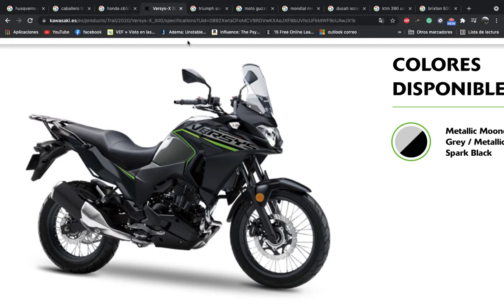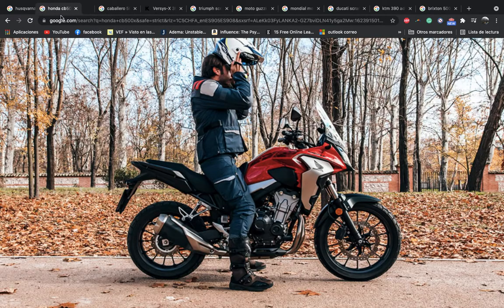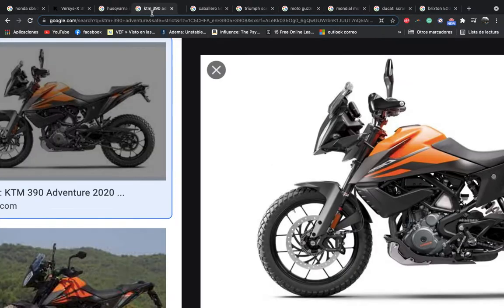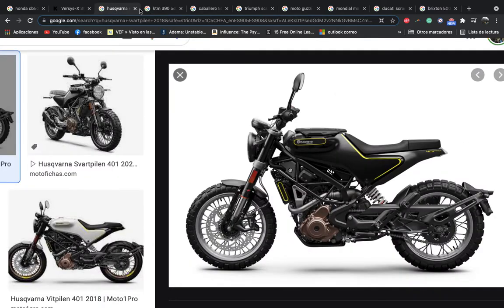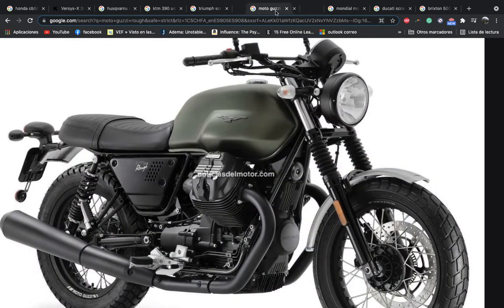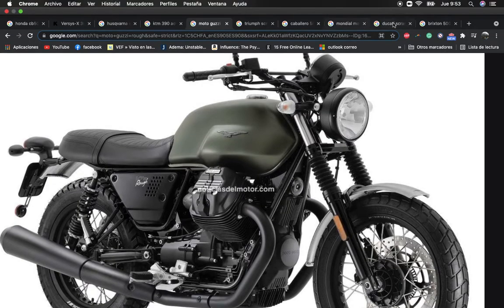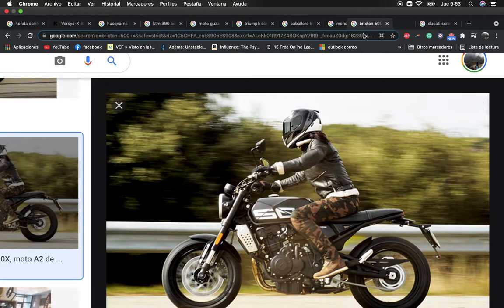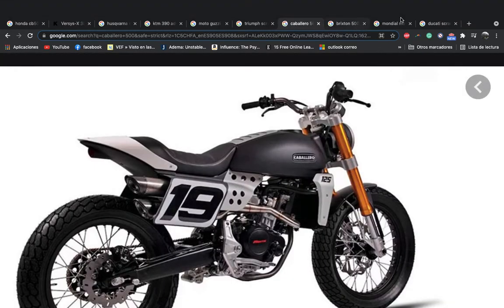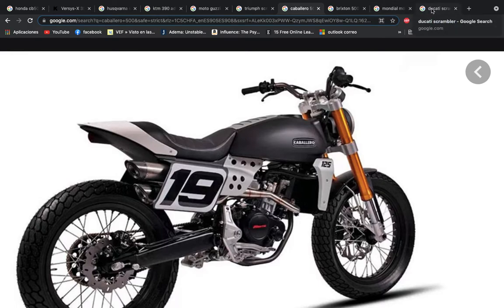Now I'm going to organize them in reliability, right? So Honda's number one. Kawi being one of the big four is number two. Then KTM and Husky are tied. Okay, it's a tie. And Triumph and Moto Guzzi. I think Moto Guzzi is even more reliable than Triumph, I believe. Then I don't know, man. They're all the same. I'm gonna put the Caballero first, then Brixton, then Mondial, and last Ducati.